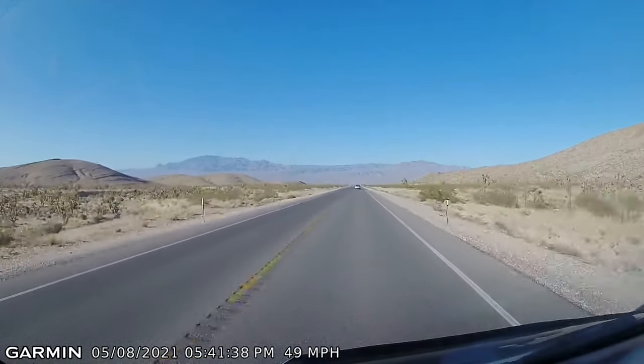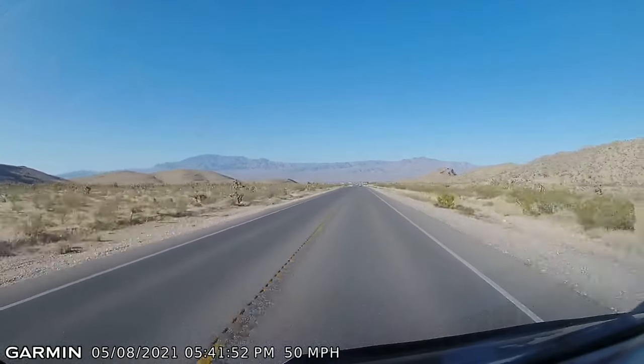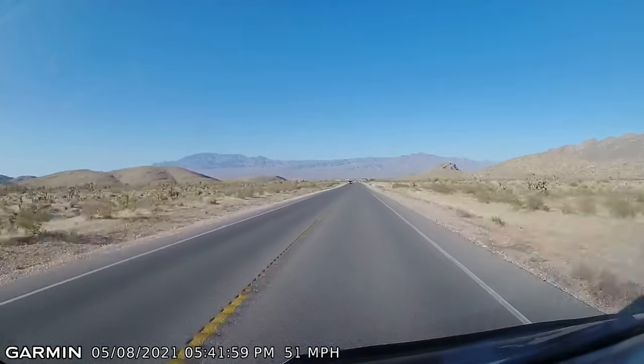revisit the Las Vegas Strip. I've got unfinished business there, which is stickers. I certainly cannot miss out on that. It would simply haunt me in my dreams.